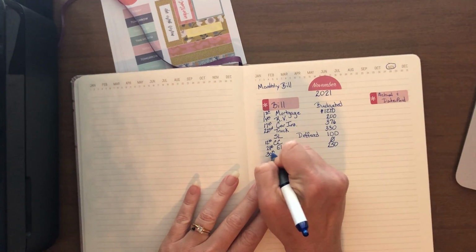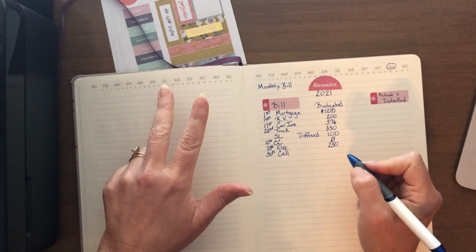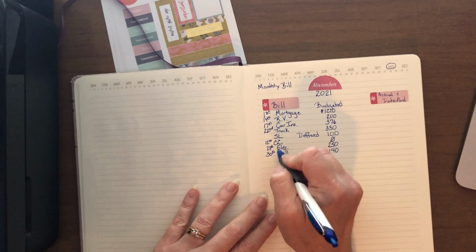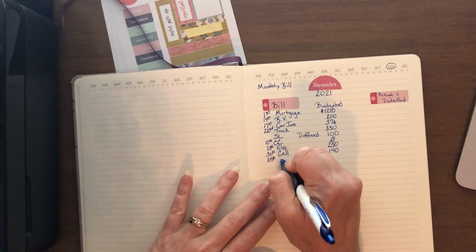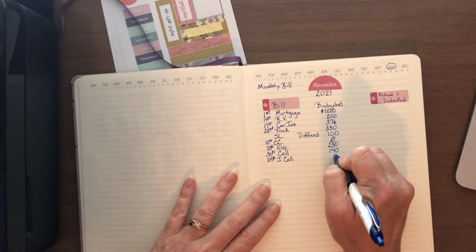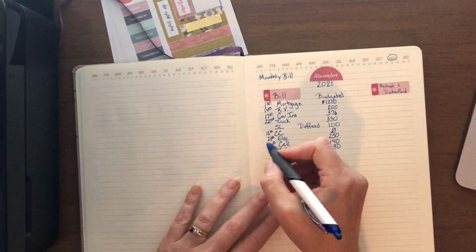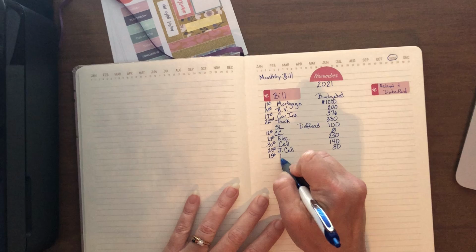On the 30th of every month, we have to pay the cell phones. That's mine, my husband's, and yes, we pay for my daughter's cell phone, but she gives us money for that, and that's $140. Then our youngest has a cell phone as well. He is on a cheap non-plan program, so his cell phone comes on here, and it runs us about $30 a month. We also have Wi-Fi in the house, so we need to pay that, and that is due on the 15th of every month.